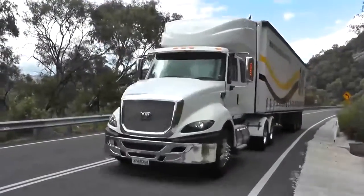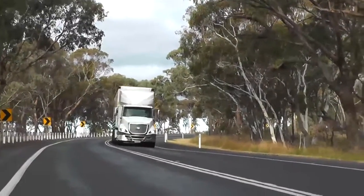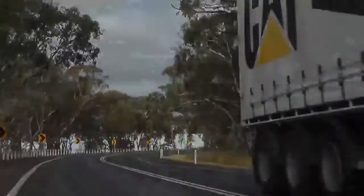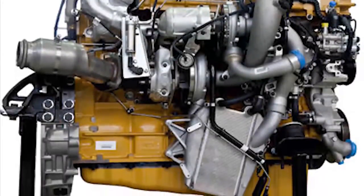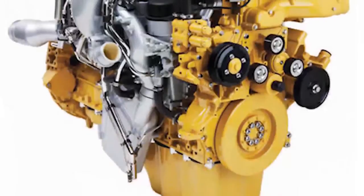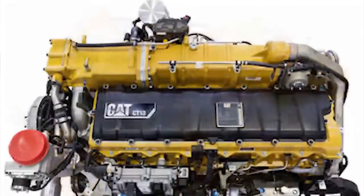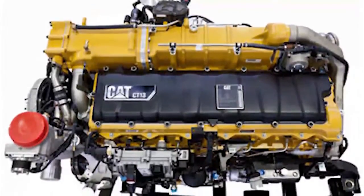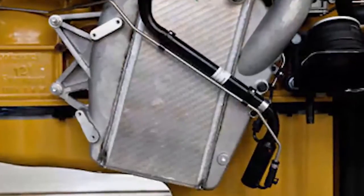The CT610 doesn't look that much different than its predecessor. But the big news is the new CT13 engine underneath. This is the first engine with a Cat badge that has its heritage outside of Caterpillar. The basis of the engine, or the block, actually comes from MAN in Europe. That technology's been adopted by Navistar in the United States. It's come here and it's now a new Cat engine.